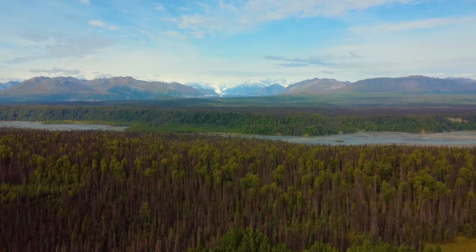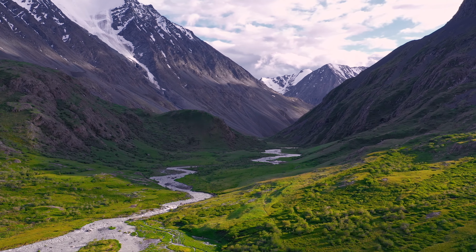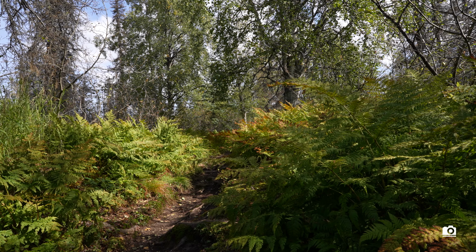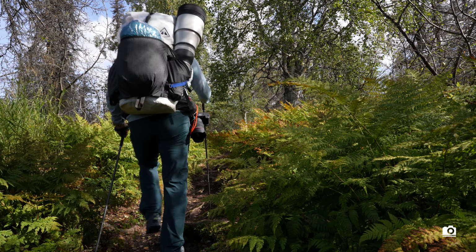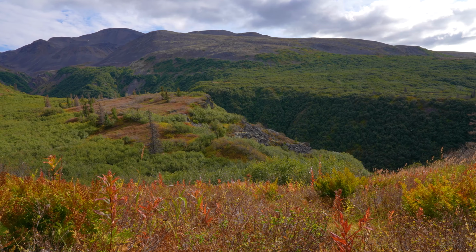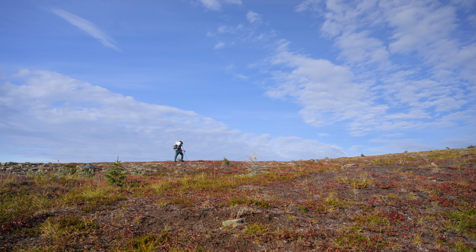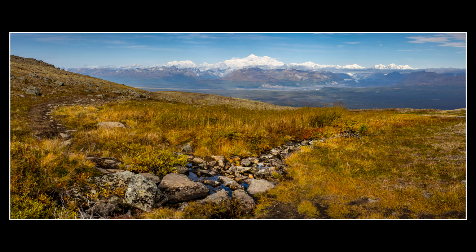Alaska is big, and the Denali Wilderness Area encompasses the heart of the vast Alaska Range. The Kasugi Ridge Trail runs parallel to it. The elevation gain to get to it makes for some challenging hiking, but it's an incredible vantage point from which to photograph some of the most beautiful vistas in the world.